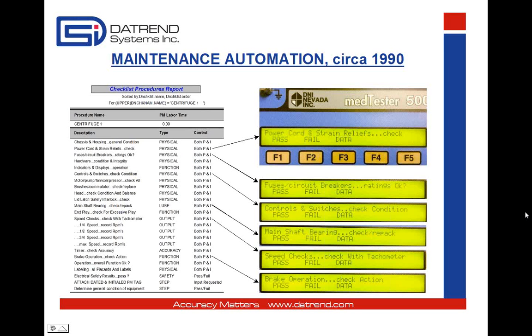Now, this shows the details of how checklists created within a CMMS are run on the med tester. On the left is a PM checklist that's been created with the CMMS, and in this case, it's Sentinel. This PM procedure is for a centrifuge. Through the inventory module, this is linked to specific control numbers in the system. When the checklist is run, the tech's guided through the PM, step by step.